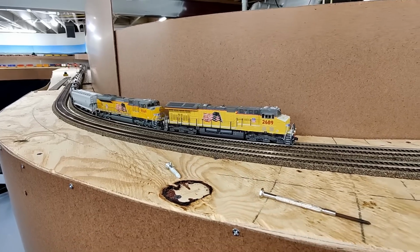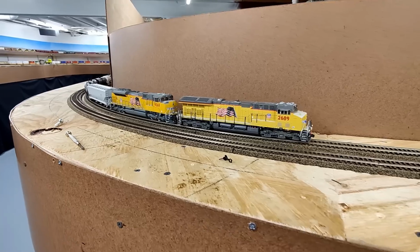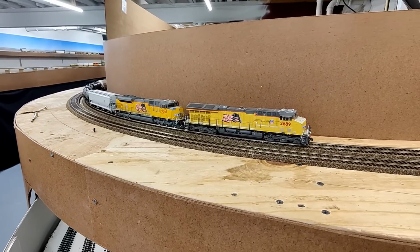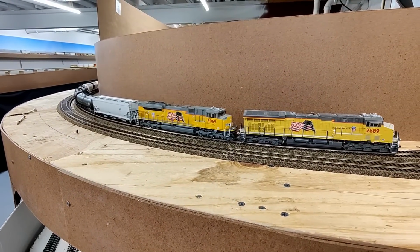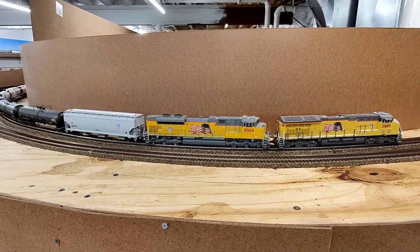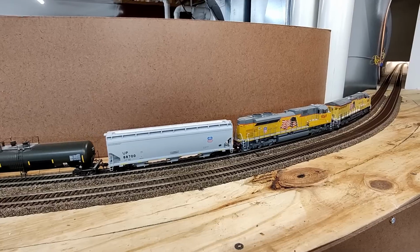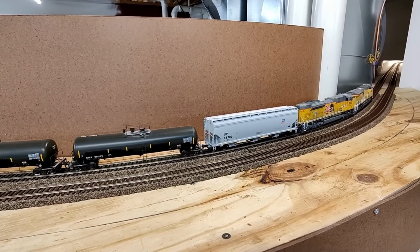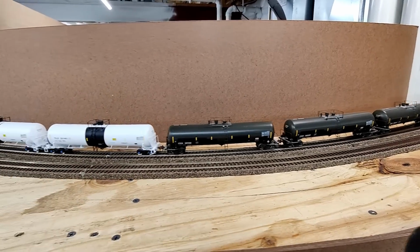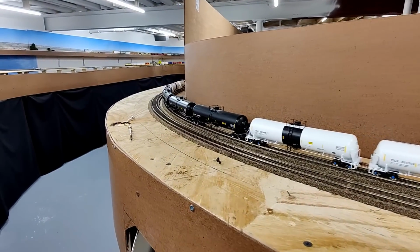Alright, so this is Evanston, and this is the flyover that I built quite a while ago. The initial curve that I cut was too broad, and so I had to cut a second one that was a little bit sharper to get it to go into the little section there between the furnace and the wall. And again, I saved the first curve, and I'm using that for the Aspen Tunnels.